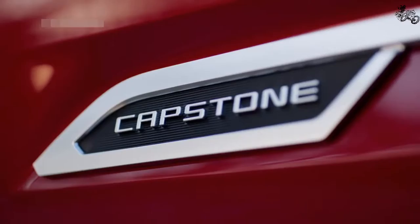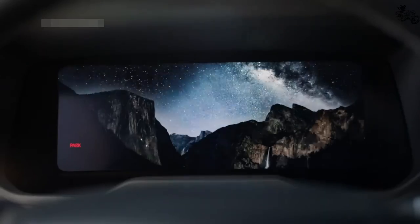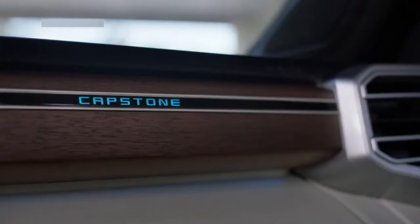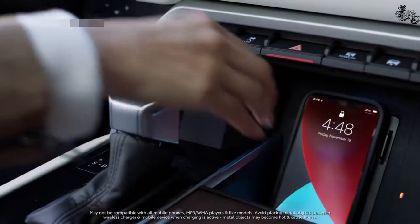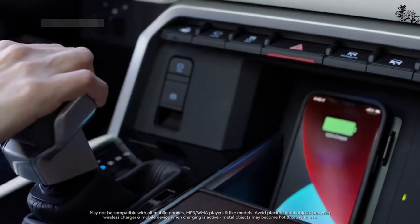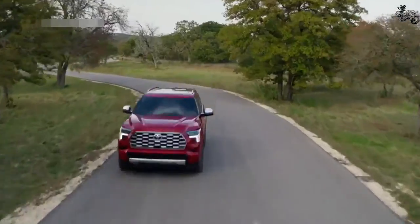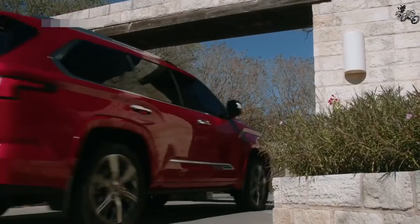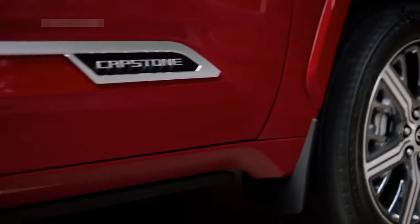The Tow Tech package, available on all grades but standard on TRD Pro and Capstone, offers a suite of features that include trailer backup guide to aid in backing up the SUV with a trailer, and straight path assist which helps provide steering control to keep the trailer straight on its intended path when backing up. Drive Mode Select is an all-new feature on Sequoia, offering different driving modes depending upon driver preference, and it includes standard settings Eco, Normal and Sport.